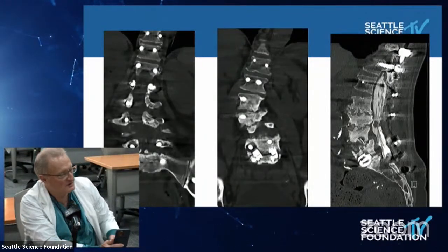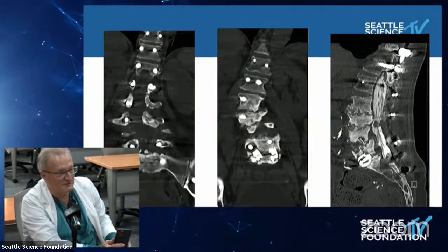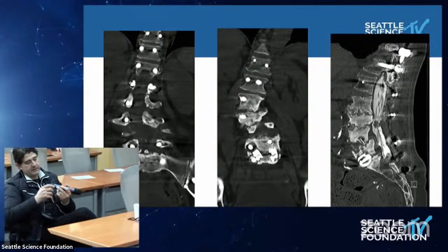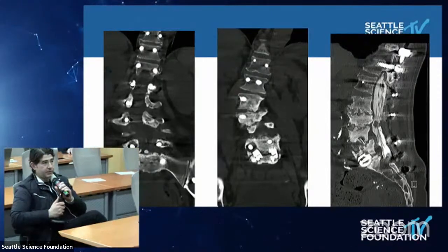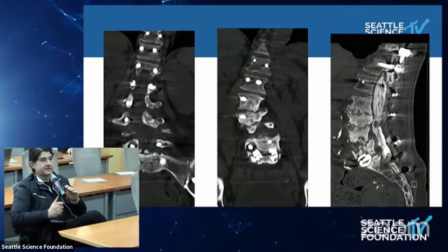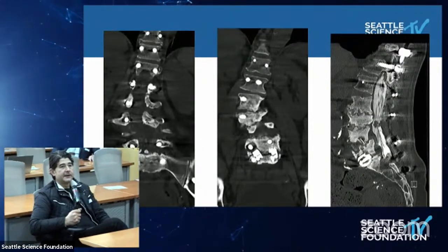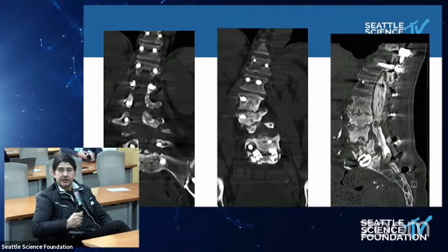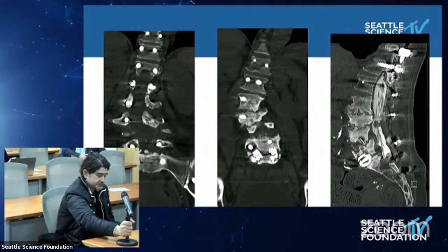So Rod, when you do these XLIFs, what kind of bone graft material do you put in there? Usually we use allograft. Is it any special allograft, cell-based, anything like that? No, just demineralized bone matrix. Okay. In the interest of time, why don't you go ahead then? Okay.